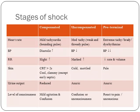But what I'm really getting at is that I want you to be able to recognise the person who's in compensated shock. And often young and fit people, they will compensate for quite some time, and then they'll go off quite quickly because they've been compensating for so long. And someone who's compensated might not be that tachycardic. Sometimes their diastolic pressure will go up or their pulse pressure is reduced to compensate as well. And they'll have a slight increase in respiratory rate. And they might be mildly agitated or confused.